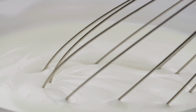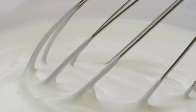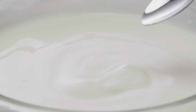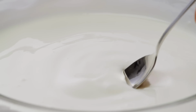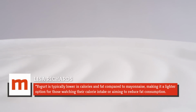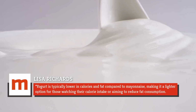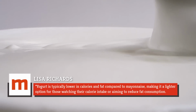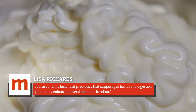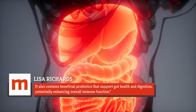We also spoke to Lisa Richards, a certified nutrition coach, published author and creator of the Candida diet, and she agrees that using Greek yogurt as a substitute for mayo in tuna salad not only tastes great, but offers multiple health benefits as well. She explains, yogurt is typically lower in calories and fat compared to mayonnaise, making it a lighter option for those watching their calorie intake or aiming to reduce fat consumption. It also contains beneficial probiotics that support gut health and digestion, potentially enhancing overall immune function.